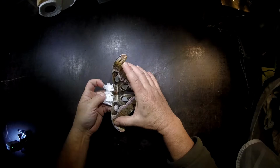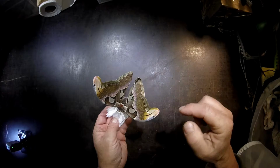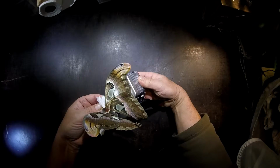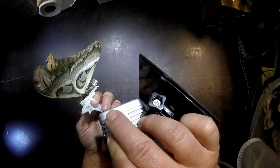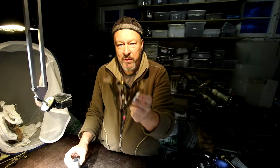It's also called the snakehead moth because the end of the wings look like the head of a snake here, with the eye and the mouth part. And the wings, they are transparent, so you can look through these parts of the wings. And also the body is very interesting with these dots around the spiracles. The head with these orange antennas. I mean, this is really one of the most beautiful animals of this world.